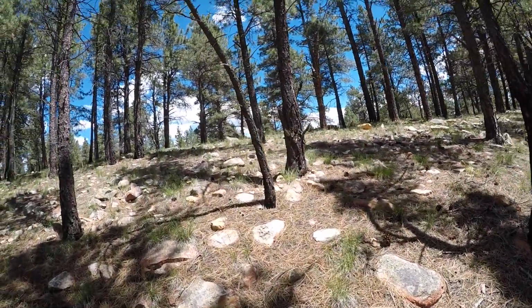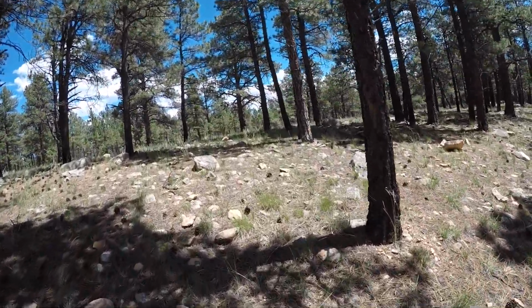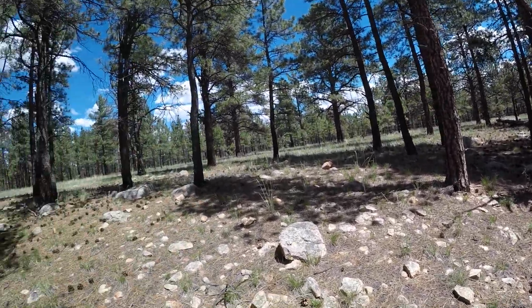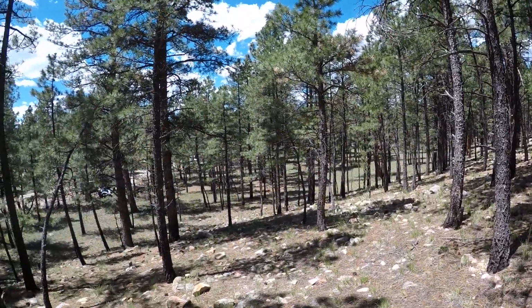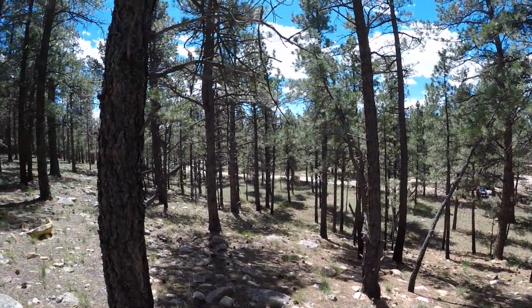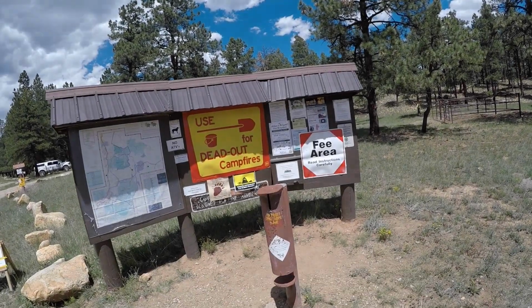That last clip was us having lunch. I sat down and had lunch with a couple other couples, and one of the couples had a couple dogs. I have the camera pointing up this hill, so I got curious what was up this hill, so I took a hike up to see what was on the other side, and it was more of the same.